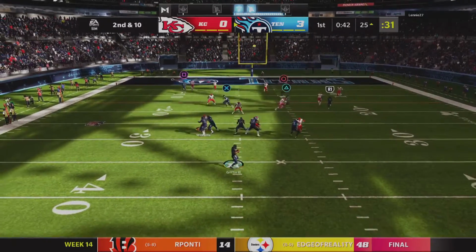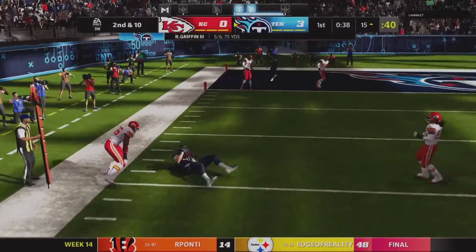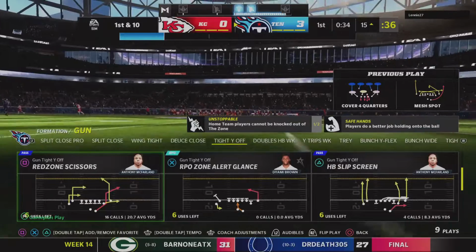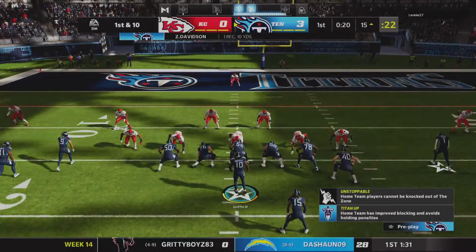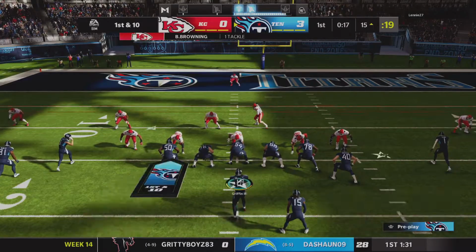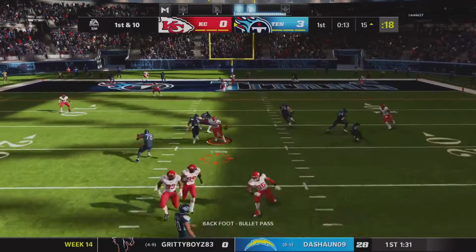He'll look to throw. Throw left side complete. That's Davidson. And he'll be brought down with a 1st down as the tackle's made at the Chiefs' 15-yard line. First and 10 at the 15-yard line. From the red zone now, they'll look to throw.